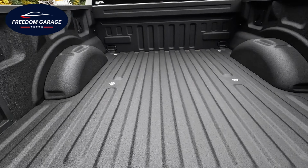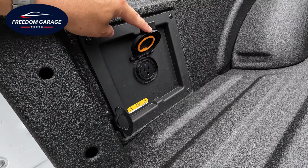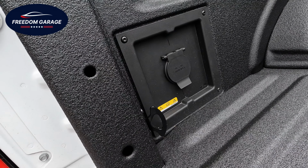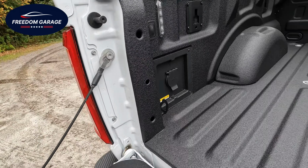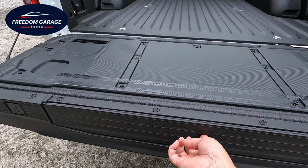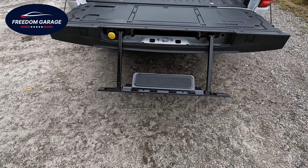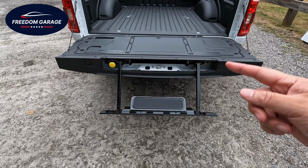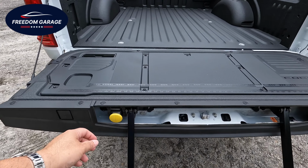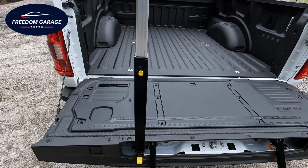We do have lighting in the bed, and here we have our AC 120 volt plug, which is cool, so you can plug in, say, a drill or a saw or whatever, and it's a 400 watt max on that. Now Ford's tailgate also has this button here. You press this button, it will release a step so that you can actually access the bed without having to jump up on the tailgate, which is very welcomed. Here we have this yellow circle, but if we pull this out, it extends to a grab handle.